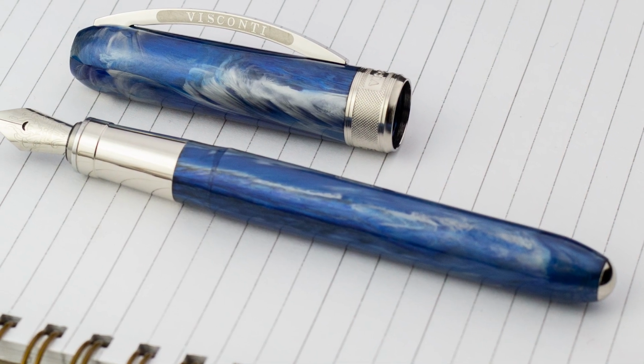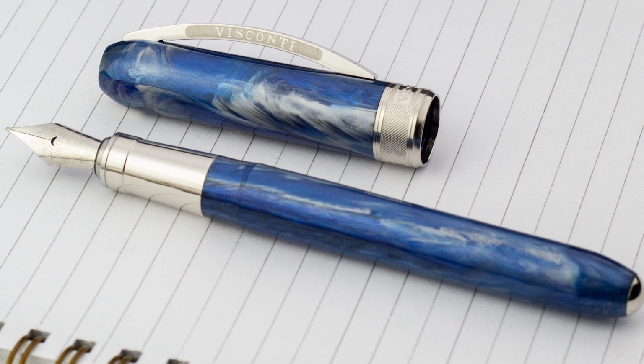Other pens. The Rembrandt Blue Fog. Now this looks familiar, doesn't it? This does look very similar to the material that my Visconti Dali came in years ago. And what other pen used that same material? I don't know. The old round Van Goghs. Because I had one in this exact same material. It's like blue and kind of that grayish, silvery. Absolutely beautiful. It's a cool pattern.